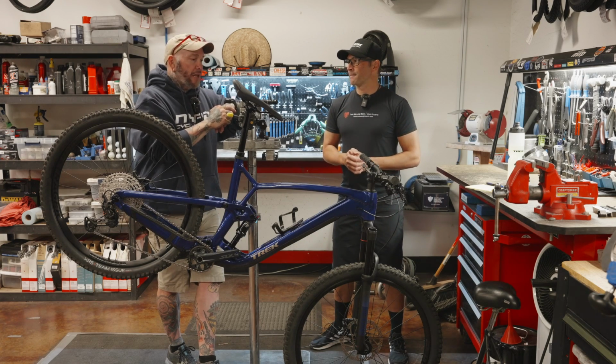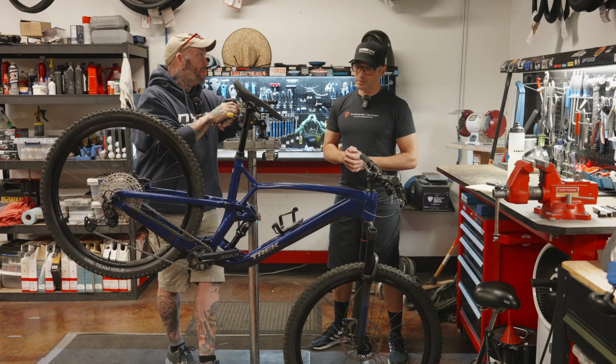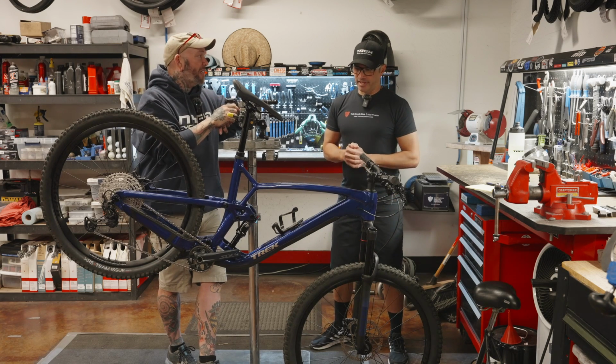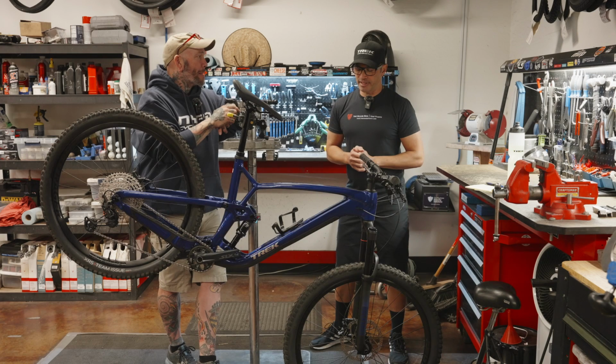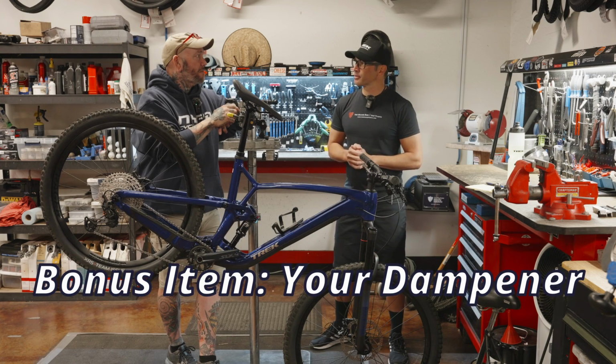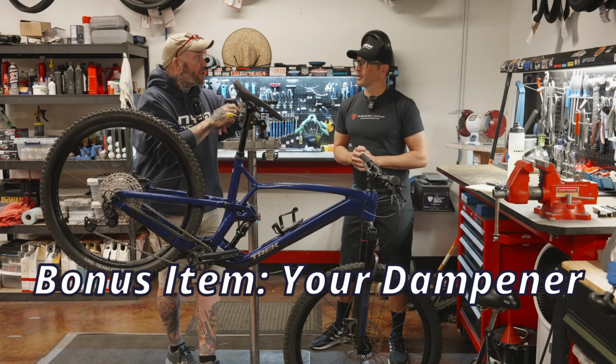So, all right. Bonus. Is there a bonus one? Number 6. Do we have a bonus one? That's legitimate, not just something you're pulling out of your booty. Yeah. I'd say that would probably be dampener issues with the rear shock. Oh yeah, the rear and front shock. I like that one.